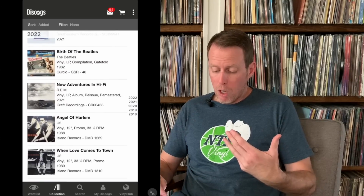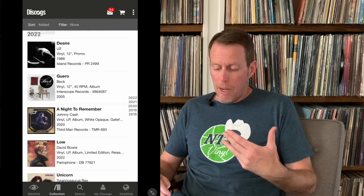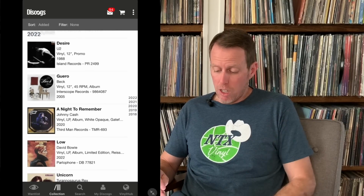There was another one here. Let's look at this Jimi Hendrix live at Woodstock. If I scroll down to the notes on here, you'll see it's got a sticker announcing 30th anniversary commemorative 3 LP set, numbered limited edition. The other good thing is, from the pictures, you can't always tell what that hype sticker says, and a lot of times people will put those details into the notes, right?